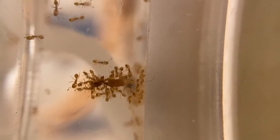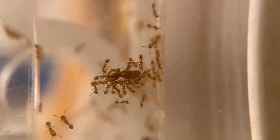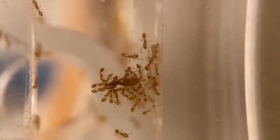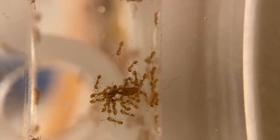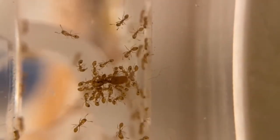Like I said, they used to have four queens, but for some reason, they killed two of them. I didn't get to see the other one get killed, she just mysteriously disappeared. But you can see this one's clearly being eaten by the workers. I don't know what happened, I fed them so much, I feed them like one mealworm at least every day. I feed them more now. I'm scared of what's to come.